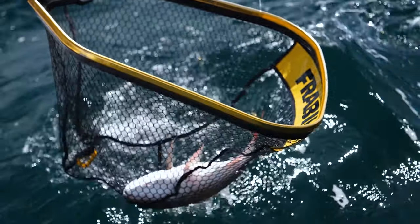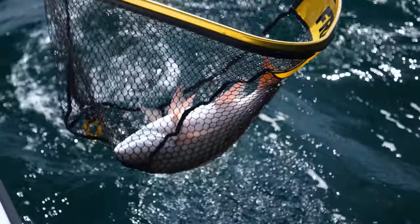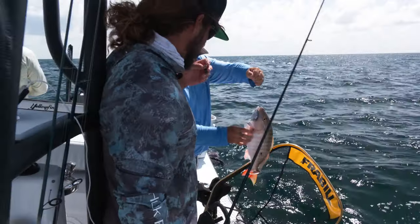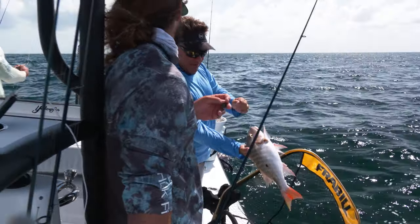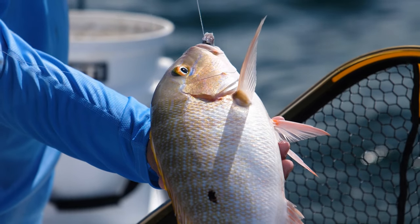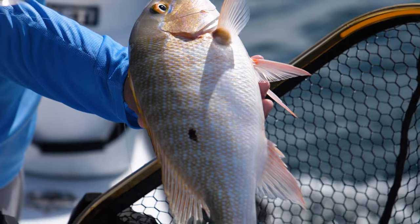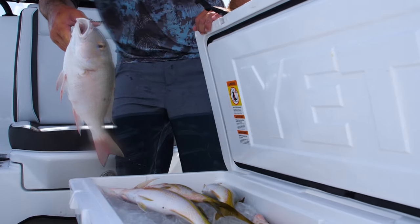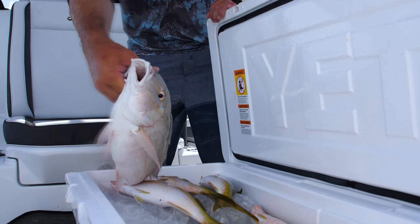So we like to target the snappers. Everybody likes to target the snappers because it's just so good on the dinner plate. There's nothing like dinner with your big whole fried snapper on there. It's a delicacy, especially down here in the Florida Keys. People know about it, they love it. They want to get down here and try it out, and it's worth it. It's one of my favorite fish to eat.